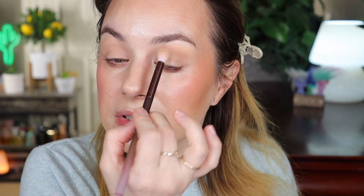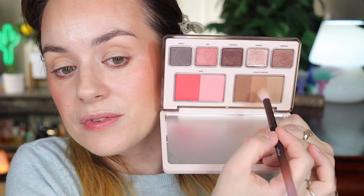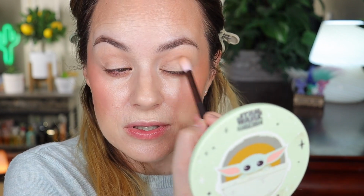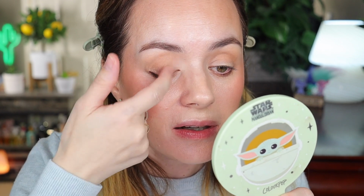Okay, so this is kind of the transition all over the top lid here. And I'm gonna go now in the middle shade with the same brush. I love that we have a darker one too. And just put this in the crease. Just darken the crease a little bit. Okay, so I think I'm gonna go with this everyday shade right here, which is this one. And use my finger for now and put it all over the eyelid. Oh yeah, it's a beautiful everyday color.